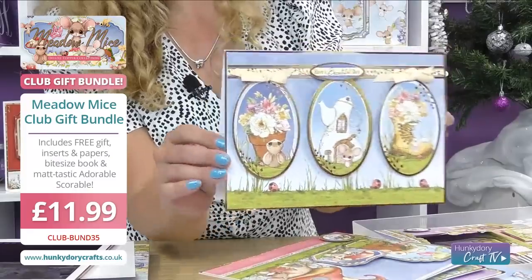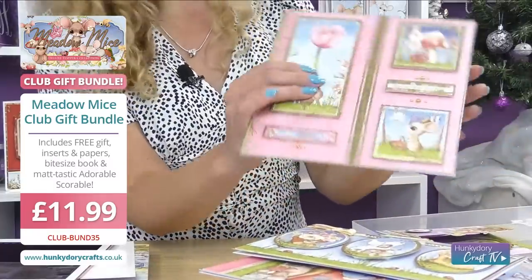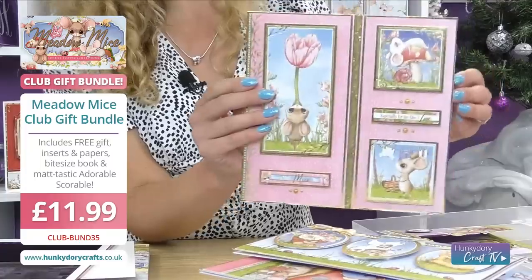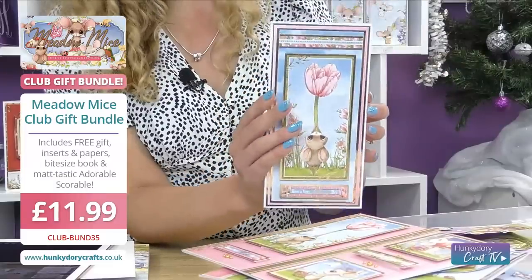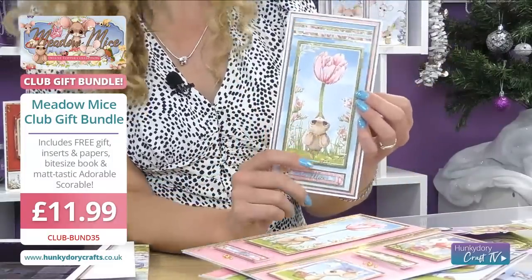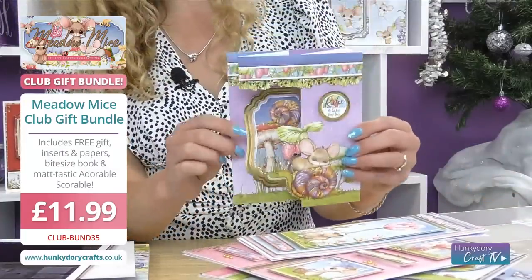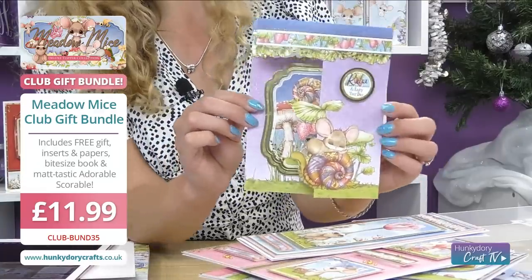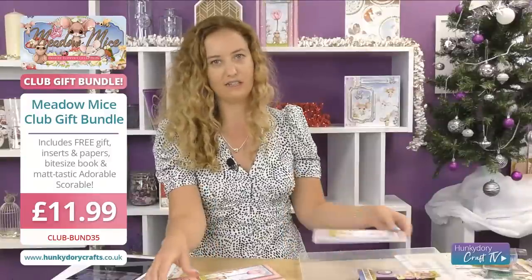Again, best value is in that bundle with your free gift, your inserts, your papers, your bite-sized book, and your matte-tastic. I love this one. So cute. They're so cute. Love this little 4x8 as well. Sweet and simple card making. Yeah. Really pretty. I love that big tulip that he's holding there. It's gorgeous, isn't it? It really, really is. The designers just do an incredible job. And again, a little bit more of that fussy cutting as well. So some stunning makes from the team. They are really, really incredible.